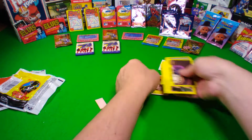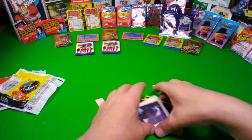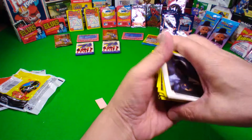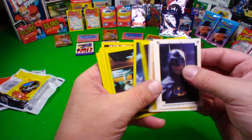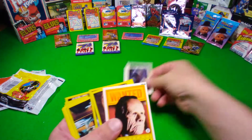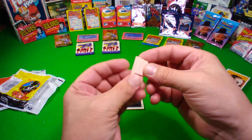All right, let's mix all these up because these are pretty cool. I like mixing all my cards up and just putting them in a big pile and then looking at them one day. Because then I forget and I'm like, oh, I remember when I saw all these cards one day. That's cool. I'm going to keep that one out though. All right. That was fun.